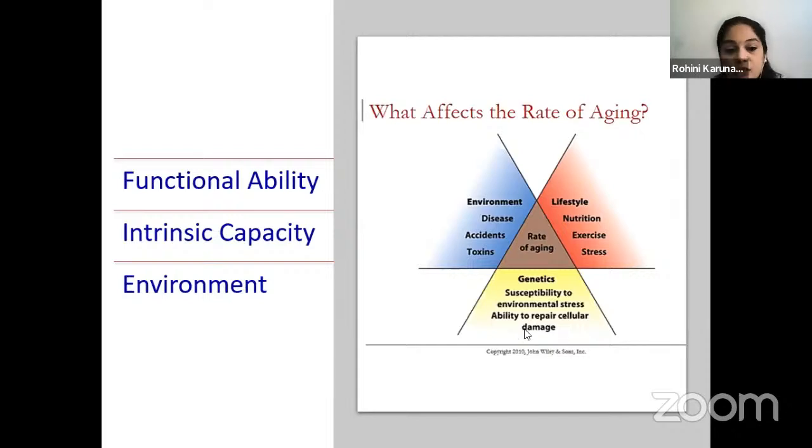And genetics, meaning the susceptibility to environmental stress and the ability to repair cellular damage, plays a very important role. All of these determine the rate at which aging proceeds, whether at a faster rate or a later one.